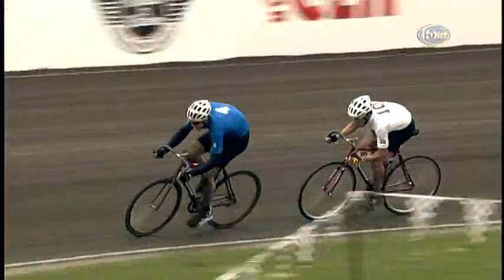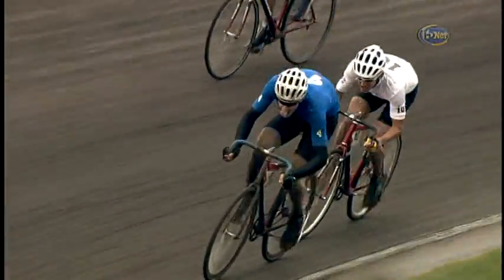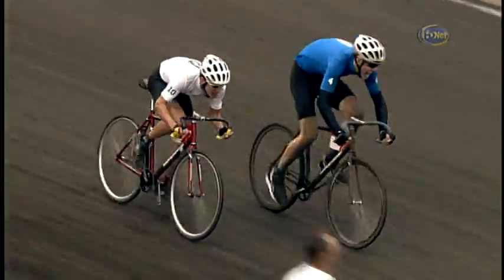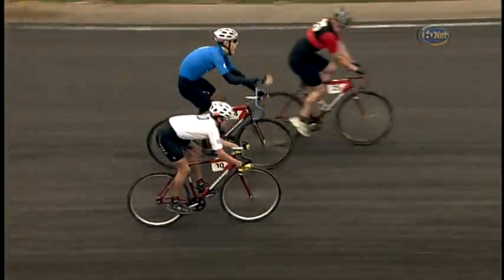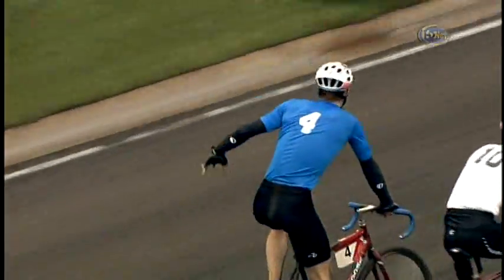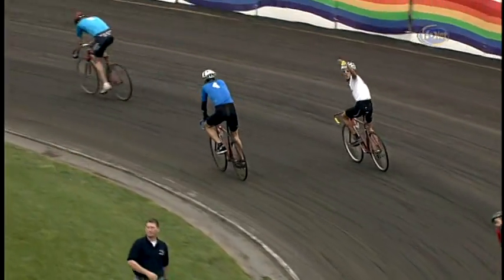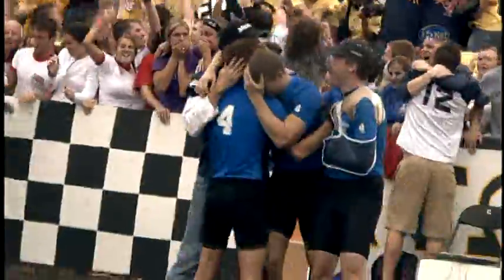Alpha Tau Omega into turn 3. Coming into turn 4. Here comes the final surge from Cutters to the outside. They dig for the final line. Alpha Tau Omega wins the Little 500 after a crash with 20 to go. Wow. That's Alpha Tau Omega's 3rd win.